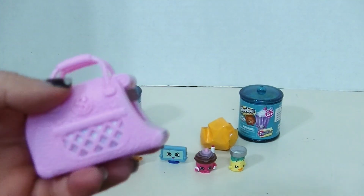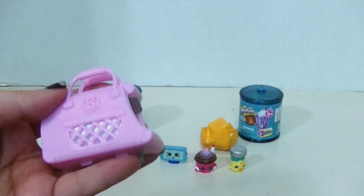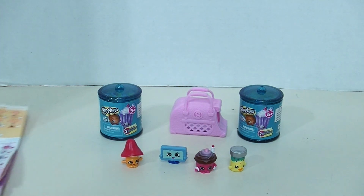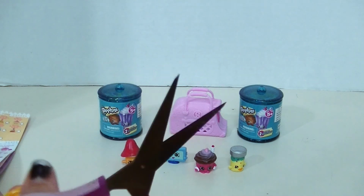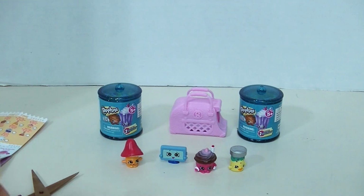I like these little cases. It's like a little pet carrier. It's really funny. I saw some cardboard in there. That's kind of different from the other baskets. All right, let's open up this blind basket here. Blind bag. See which one I get. Oh, and I just stabbed myself. Oh, blind bag injury. Oh my goodness, this is so cute.